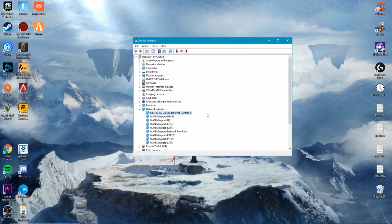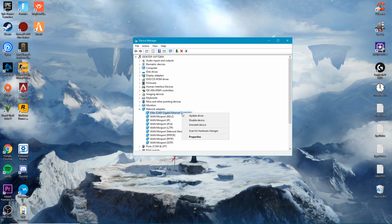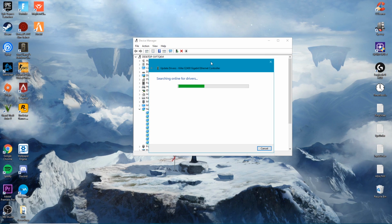We're going to look for your Ethernet adapter, if you do use Ethernet. If you use Wi-Fi, look for your Wi-Fi adapter, and look for updates on that as well. So you're going to right click it, click update driver, and search automatically for updated driver software. For me, I should be already up to date. I do keep on top of this stuff.